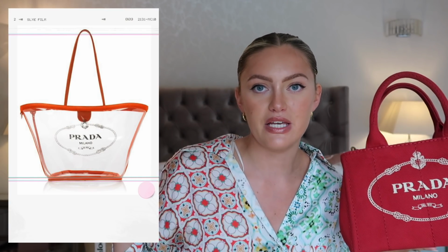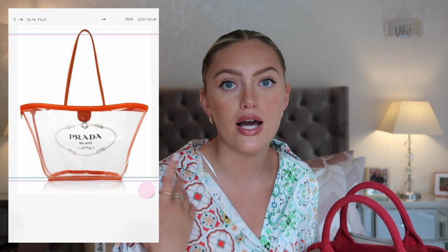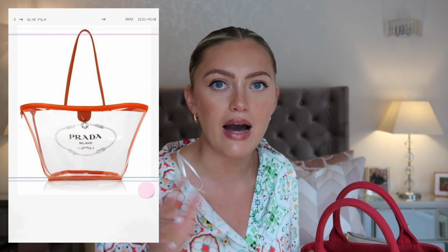So I saw this beach bag, I'll pop a picture here, kind of like the clear plastic ones, and I was like, oh, that looks great. It's a really nice size. I could throw everything in it. Kind of pulled it down. I think it was retailing for about £450. I was sort of trying it on, deciding. Then I sort of scanned down and saw this bag in the blue and white stripes and just fell in love. I was like, oh my gosh.